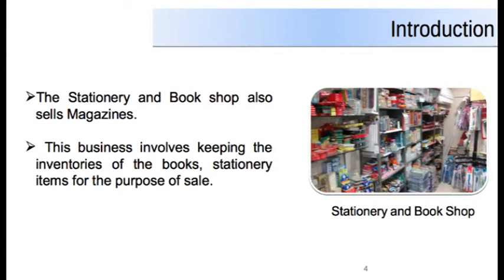The stationery and bookshop also sells magazines for different age groups, magazines on different topics. All are available in the stationery and bookshop. For example, magazines for housewives, senior citizens, magazines for kids, competition magazines, etc.